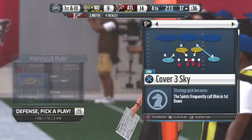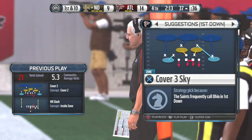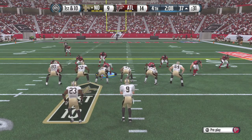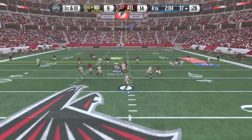The Saints look pretty confident out there on the field, don't they? And they're very calm, and they should be. That first down, they're right in this game. Down a couple points here in the second half. Don't look down the field for that big play. Just keep marching. The Saints from the 37.